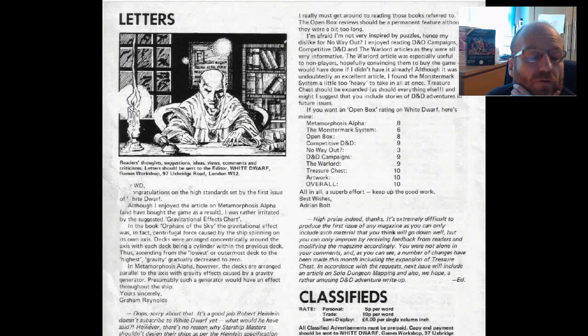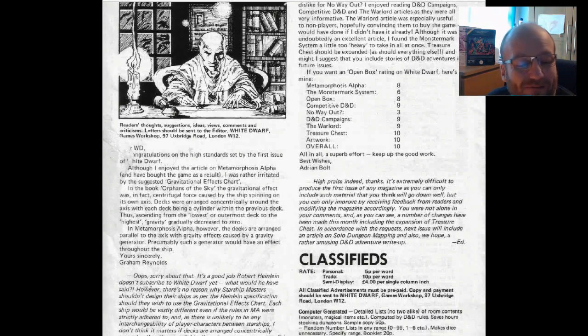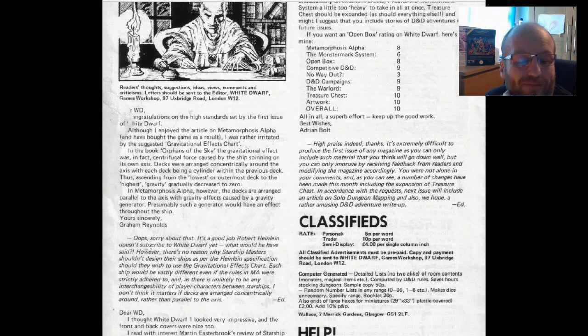Dear White Dwarf letters page, congratulations on the high standards set by the first issue of White Dwarf. Yes, it was good. Although I enjoyed the article on Metamorphosis Alpha, I didn't read it, and I bought the game as a result. I was rather irritated by the suggested gravitational effects chart. Irritated? How very nerdy. In the book Orphans of the Sky, the gravitational effect was in fact a centrifugal force caused by the ship spinning on its own axis. This is a well, actually. Nerd. You've had them forever. Doesn't matter.